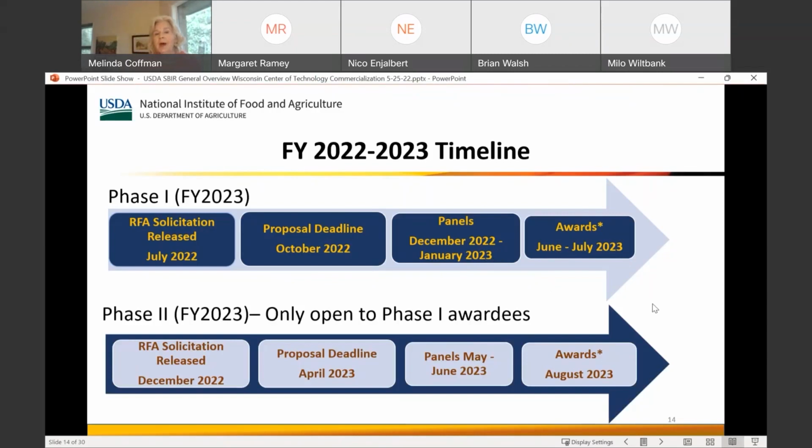For phase two, it's important to note that phase two is only open to phase one awardees. So there's no straight to phase two. Some SBIR programs do have straight to phase two, but not USDA. So our solicitation is usually always released in December. Again, that sometimes can be delayed. It was a little delayed last year, but we're hoping not for this year. So December 22, and then the proposal deadline is actually, this says April 23, and we just did an update. I think it's going to be actually early March of 23. And then panels will be held May through June and awards given in August.